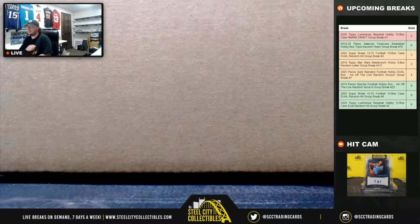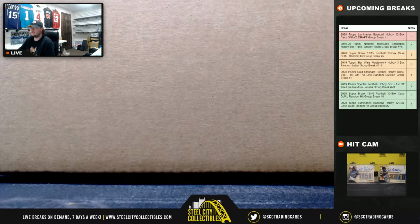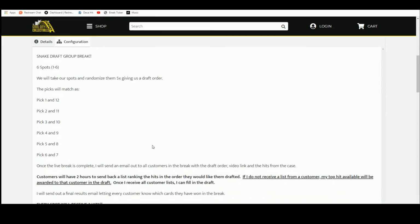All right, everybody, our next break is the 2020 Topps Luminaries Baseball 12-box case snake draft break number one. Let's go ahead and jump over here. Snake draft means there are six spots. We're going to take our spots, randomize them five times, and that'll give us a draft order. Picks will match up, such as one will also get pick 12, two get 11, three get 10, four get 9, five get 8, and six will get number seven as well.